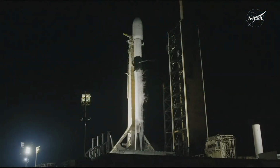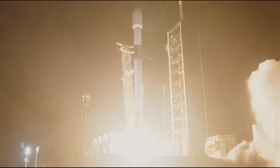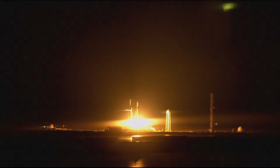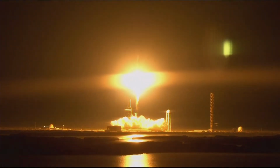T-minus 15. T-minus 10, 9, 8, 7, 6, 5, 4, 3, 2, 1. Ignition and liftoff. Go Falcon, go Intuitive Machines.